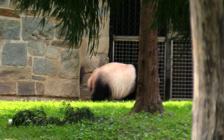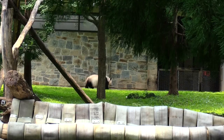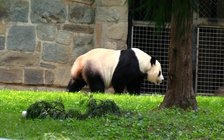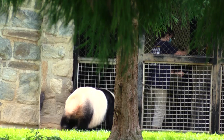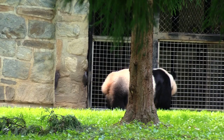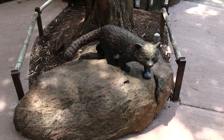Of course, back at the giant pandas. Very, very nice. So currently this is one of three zoos in the United States that have giant pandas. And the other two are Zoo Atlanta and the Memphis Zoo, both of which I have been to. And I mentioned earlier that giant pandas were once at San Diego Zoo, but they are no longer there. The giant panda squad. Look at the red panda statue.